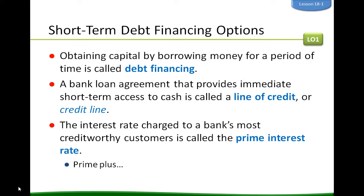Obtaining capital by borrowing money for a period of time is called debt financing. There are several ways for a business to borrow money from a bank or other financial institutions. But right here it says a bank loan agreement that provides immediate short-term access to cash is called a line of credit or a credit line. There are different kinds of credit lines. The loan agreement sets the maximum amount that can be borrowed and the repayment terms. It will also set the interest rate and the length of time the agreement will be in effect. The business can draw any amount it needs within the terms of the loan agreement.